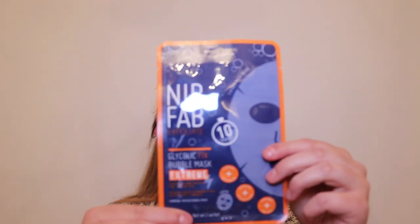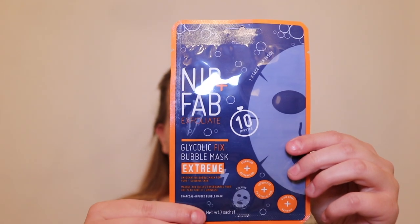Now I bought this from Tesco. You have to go to quite big Tescos for this. I think Boots also sell it for people in the UK. I think Nip+Fab, Denmark, I think they probably have. I feel like I've seen that in Sephora before. But this is Nip+Fab Extreme Exfoliate, and this is only on for 10 minutes and it looks like this.